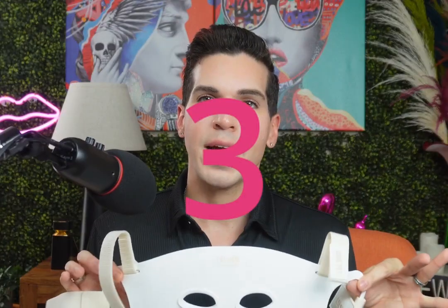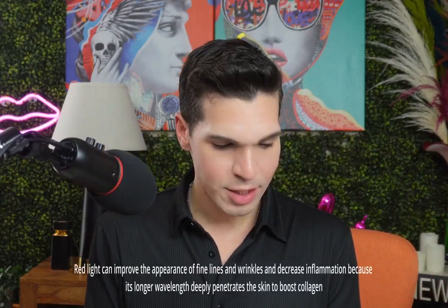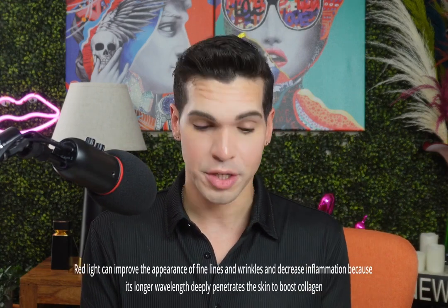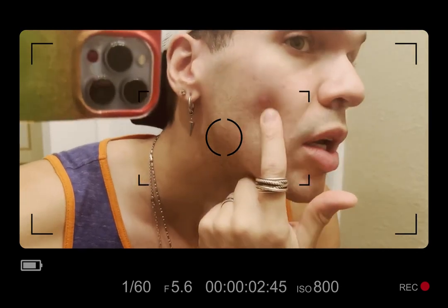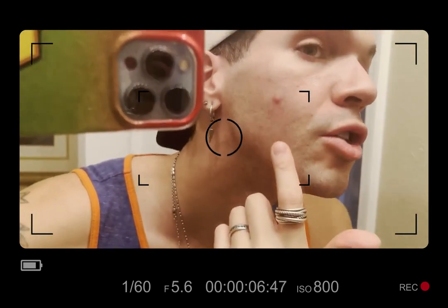It has 3 lights: red, blue, and a mix of colors. Red light is more for swelling. It is anti-inflammatory, for circulation, relief of pain, and lightening pigmentation, and again, it's suitable for all skin types. I see breakout. What is going on in here? It was almost like an inch. See a little bit of the mark in there.